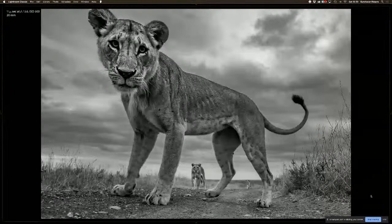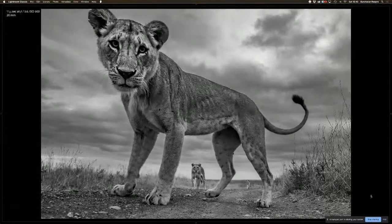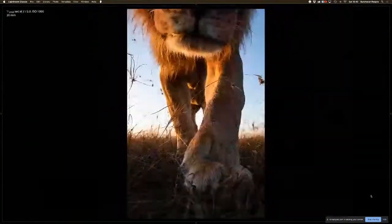Here, lion coming to inspect the camera. We've got two more lions, one in the middle and the second one between its legs. Unfortunately, the landscape didn't allow me to separate that one from the horizon. But, beautiful story again. You don't get this sort of shot often. But when it does come, it comes beautifully.